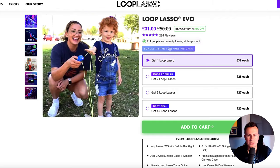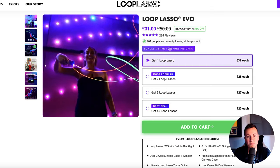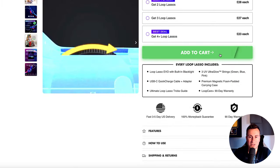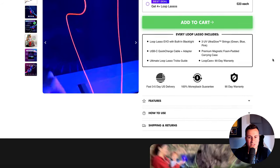I haven't done enough research to know, but they certainly play the part of them being the original makers, designers, developers, builders, manufacturers of this product. This is a really nice touch as well, the add to cart animation. I'd like to know how they're doing this, because that is just a really nice professional and clean touch.